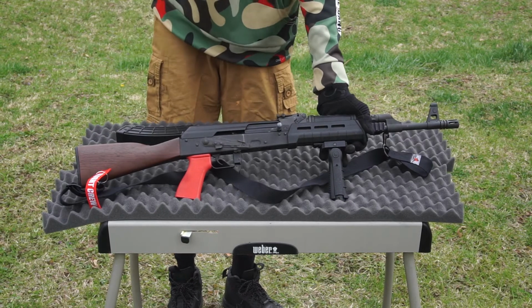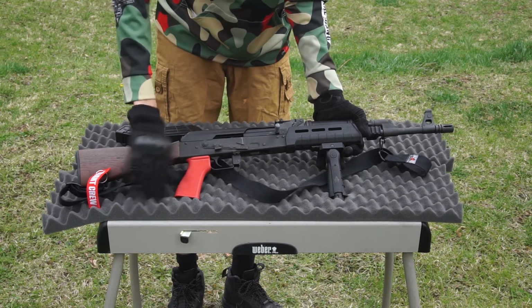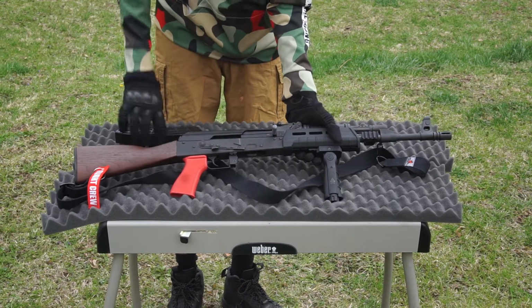AKM model. So let's go ahead and check out the AR-15 situation, and we'll be right back.